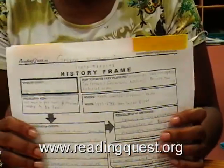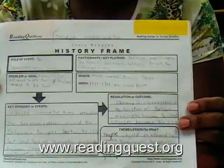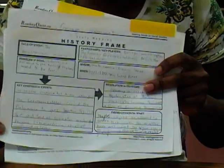Now, this history frame came from readingquest.org. I took the class through UVA, and this is how I found access to this. But when you go through the history frame, it's actually mapping your story. And this one was George Washington, and we set him in the time of the Revolutionary War, all the people who participated, the key players, the problem or a goal he had, where and when this happened, some of the key events that happened, what was the resolution or the outcome of the problem or the goal, and what did we learn from this? And I'd actually love to share with you what this particular class came up with.